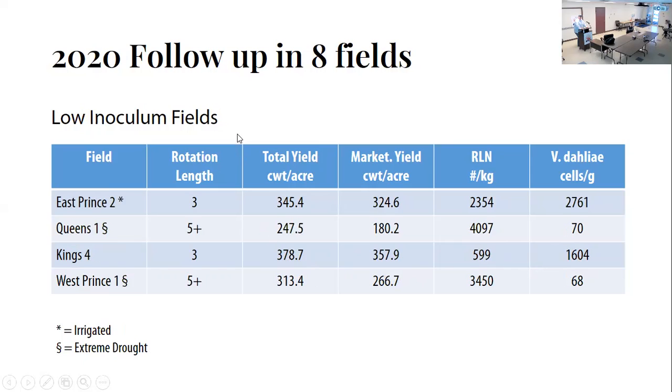Now in comparison, these were our low inoculum fields. So they started out a bit lower. You can see the verticillium generally, a couple of them are quite low, and those are in our long rotation fields. But a couple of these long rotation fields were very affected by dry conditions. So they were non-irrigated, had a very low amount of rain, and so did not do great on yield either. But we did have a couple here in the 300s for sure.